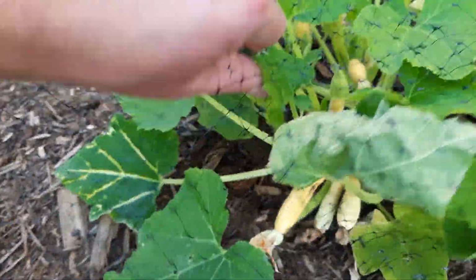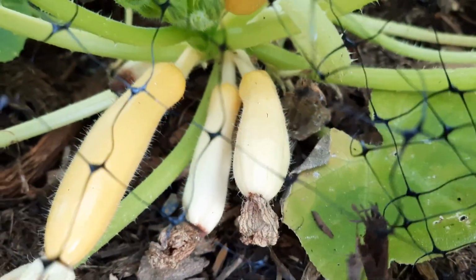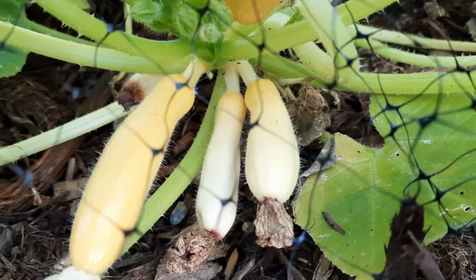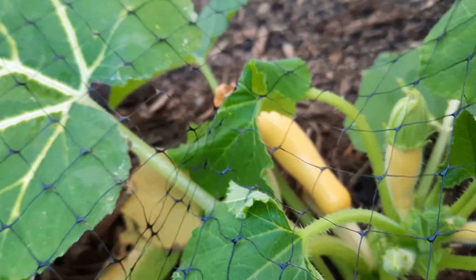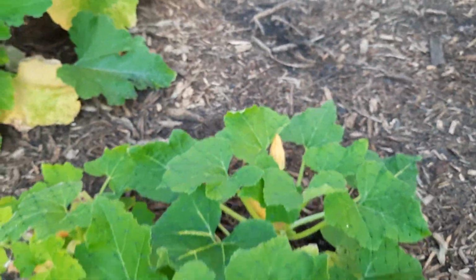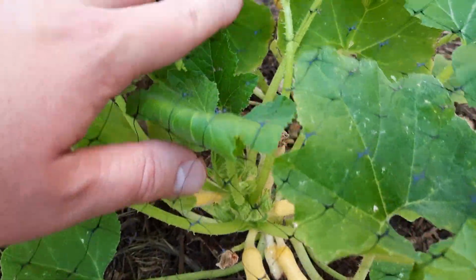I'll show you an example of what the blossom end rot looks like. These two right here that are looking kind of white, grayish, kind of rotten on the end, that's what it looks like. This right here is what a healthy blossom looks like. And hopefully those will be turning into some bigger, healthy, beautiful yellow squash. You can see these plants are absolutely covered. I mean, they got lots of fruit. And then any that rot, we just kind of peel off and give to the rabbits.